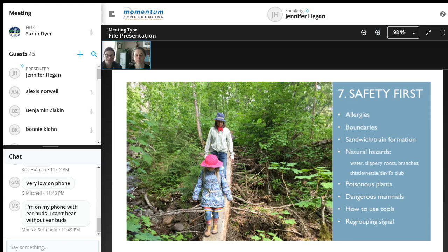And of course, a regrouping signal could be your whistle or a regular whistle, some clapping, or maybe the call of the loon, so you can use those things and they become part of the routine, but also a very safe way of regrouping.